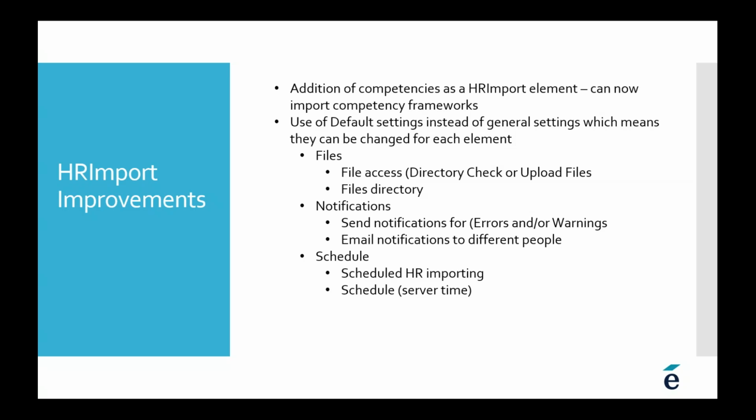So for users, maybe you want to upload them every day or even every hour in order to get users into the system quickly. But perhaps the position hierarchy doesn't change often, so you can upload that every month or so. So that's some of the improvements that have been made in Totara 12, from a back-end perspective. And now I'm going to send it over to Shannon, if Shannon is ready.